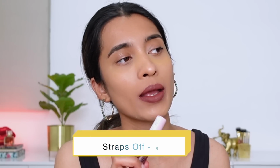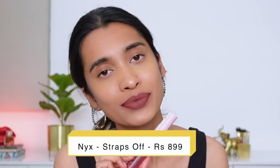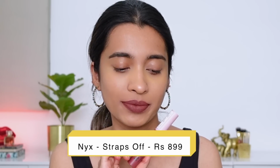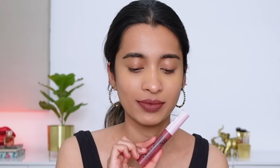Next up, I have this beautiful shade from NYX. This is in the shade Straps Off. A beautiful deep burgundy kind of a shade, which is really dark on my skin tone, but just imagine this on people of much deeper skin tones and it would look so beautiful, and it wouldn't wash them out. It wouldn't look too muted and subtle. So I have seen a couple of swatches of this, and that's the reason I decided to include this. This is not a nude shade by any means for people of medium, light, fair skin tones. Don't even think about it. I'm talking about this in perspective of tan and deep skin tones.